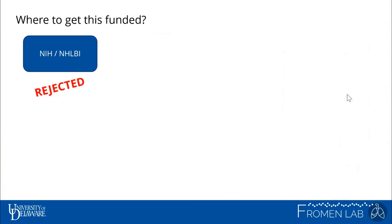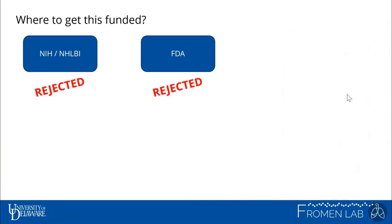Cool. So I want it to be for inhaled medicines. I should be able to send that to the FDA, right? This is a regulatory thing. The pharmaceutical industry should want this. Oh no, they want it once it's validated, but it doesn't look like a lung enough yet, and we don't know if it works. We don't want to take a risk. Well, shoot. So what do I do?